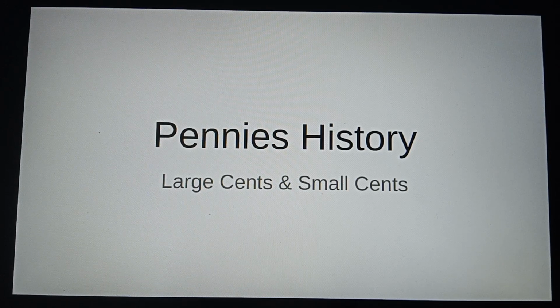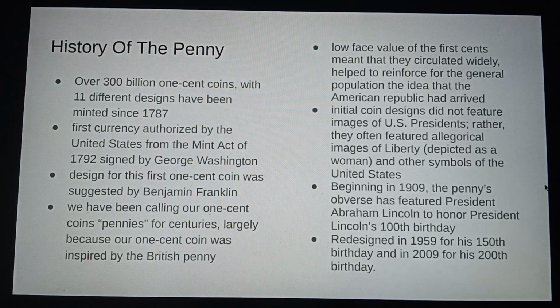The next few weeks are going to be the history of the other US denominations that we have currently in circulation, with some fun facts here and there, and some information that some people ask frequently or may not even know. So, let's dive into it.